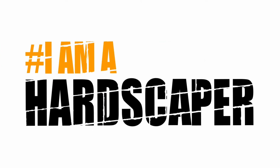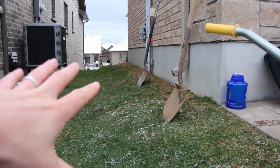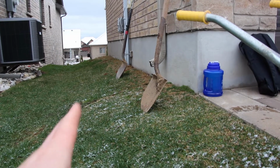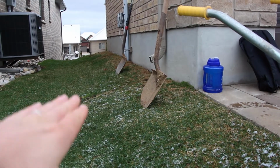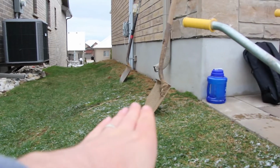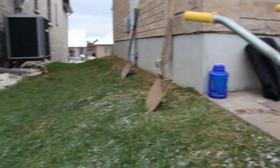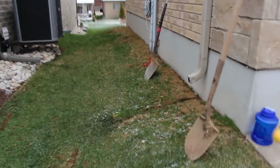So essentially we're going to be building a retaining wall along this wall here. And that's going to allow us to build a walkway coming to that retaining wall. Obviously you can see the swale is nice and steep, so we can't build on this existing grade with our pavers. So the retaining wall is necessary all the way down.